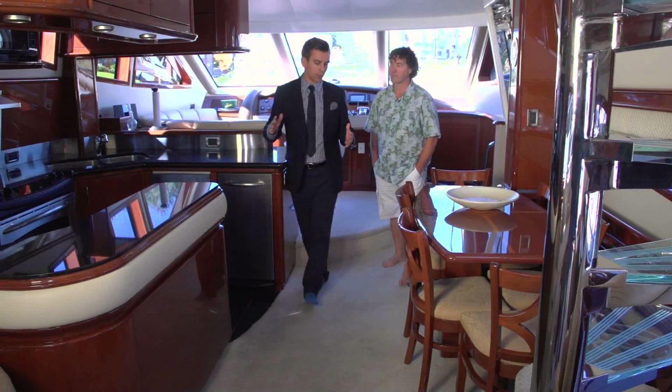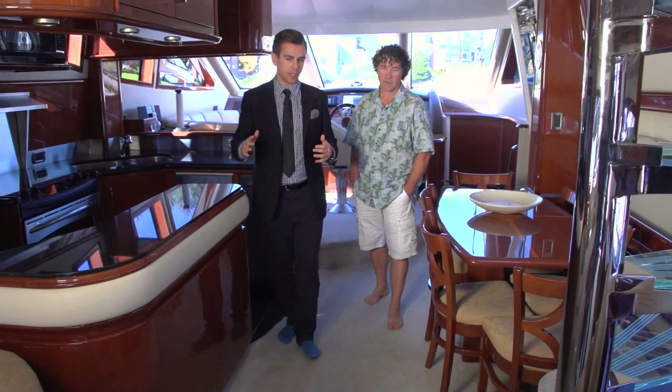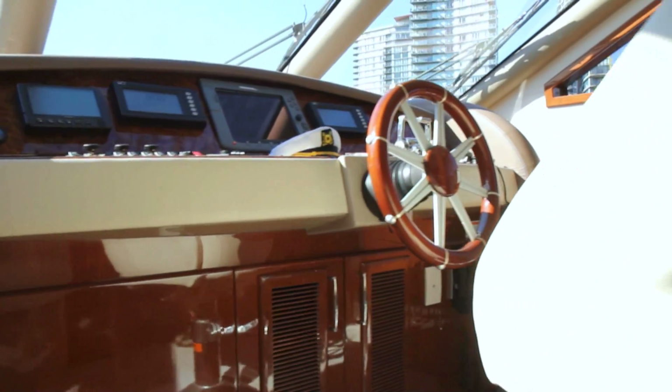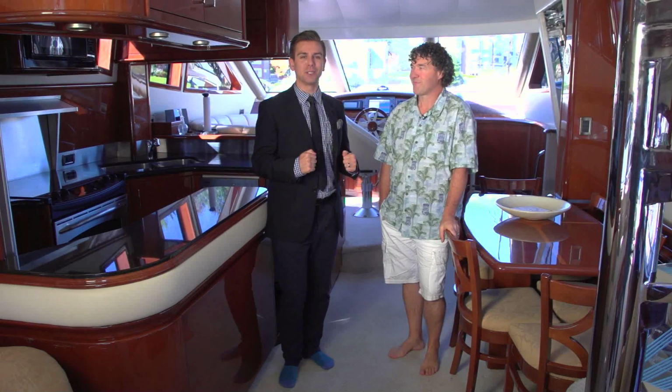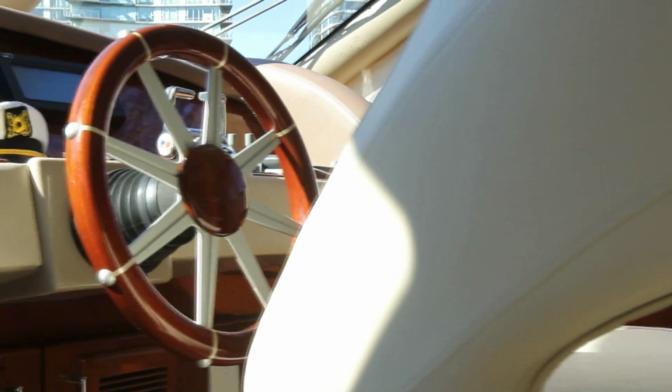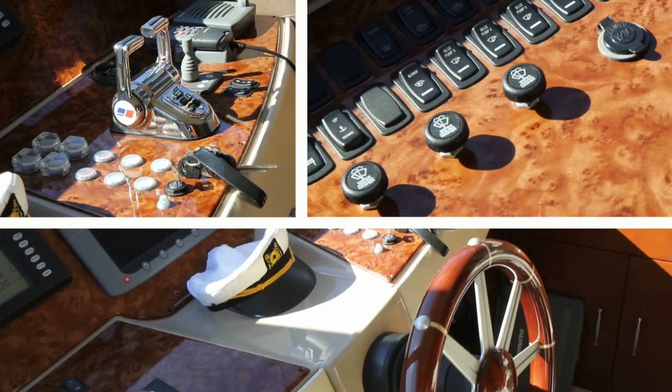So we're going to start our tour off on the main level here, and we've got a few different areas we're going to talk about. Behind us we have the cockpit? Pilot house. But that is where the boat is run, and you can operate essentially everything there. Is that right? You've got all the controls there, for sure.